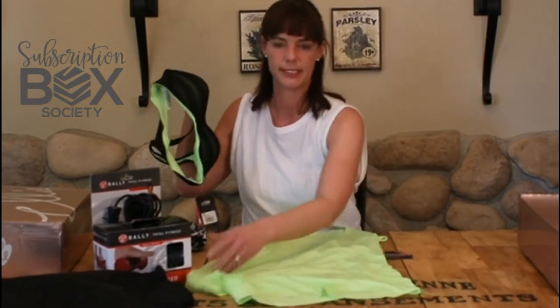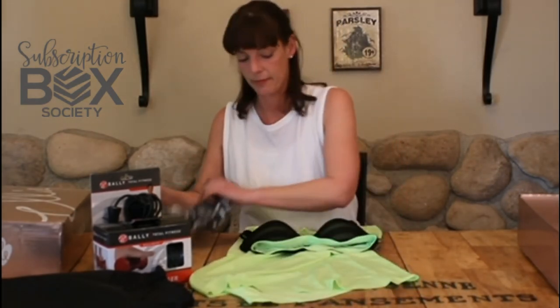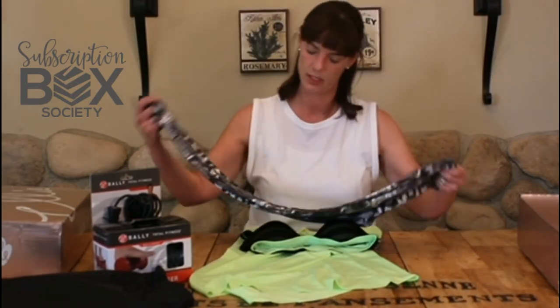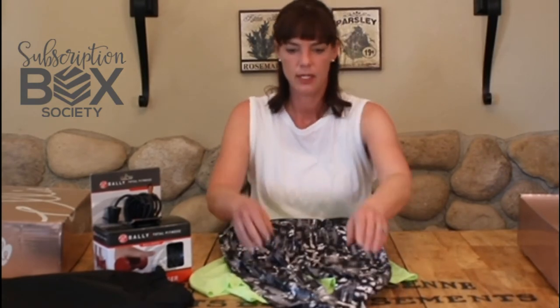Okay, there we go. Let's do this so that you can see. I don't even know if you guys are going to be able to see this, but okay. Shirt, I mean bra. And then these activewear leggings, Marika again, and these are cute. So it sort of looks like, you know if you splatter paint on a wall?